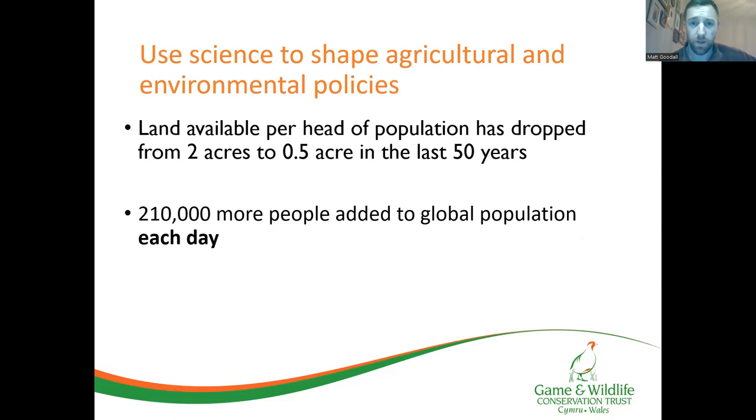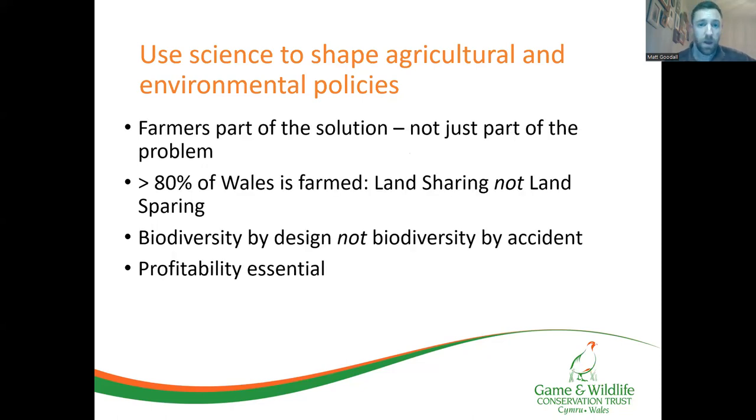In fact, I'll go on to that now. This stat here: there is a quarter of the land available per head of population to grow food on compared to 50 years ago. And each day globally, 210,000 people are added to us, a net gain each day. So we will need to feed those people. There's no question about that. So food production is vitally important.